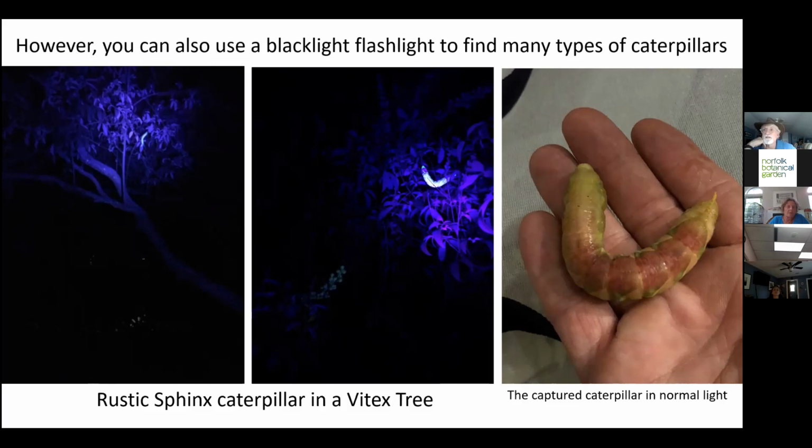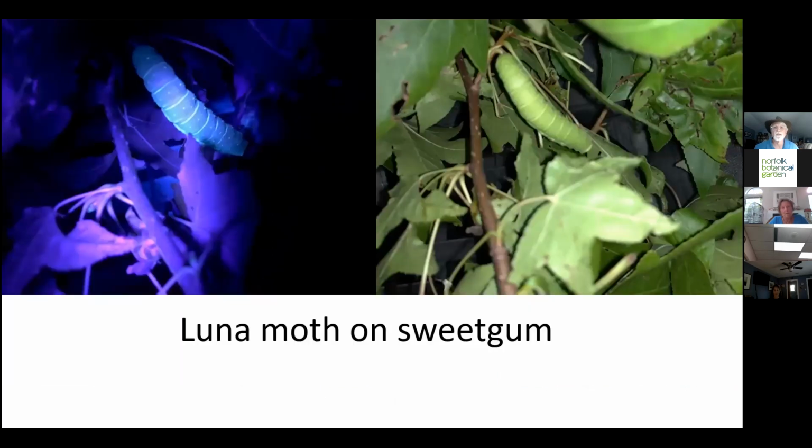But I was curious myself. I said, well, borrow this blacklight flashlight. And sure enough, she shined that up there, from a distance even, and there's that guy glowing, and we were able to get it down. It was ready to pupate. When they have that purplish little sheen to them, that moth pupated within 24 hours. And they're pretty good sized cats. Neat sphinx moth.